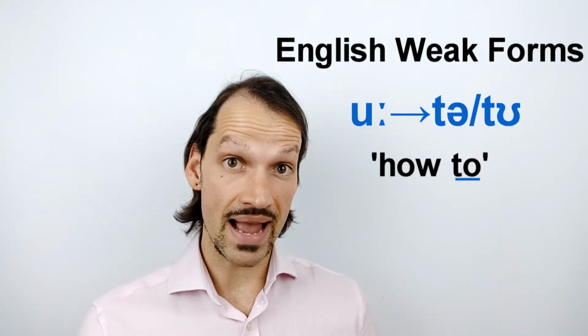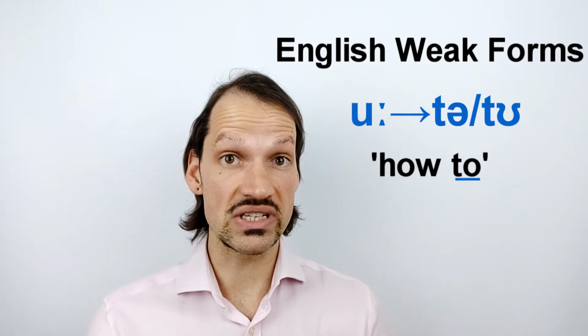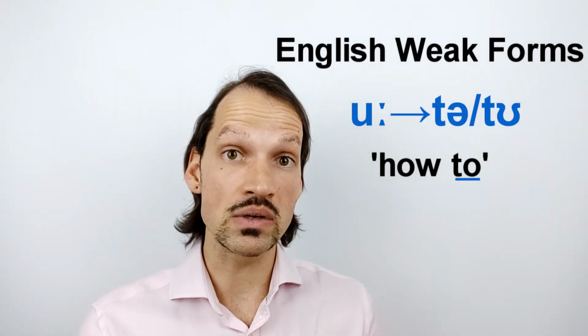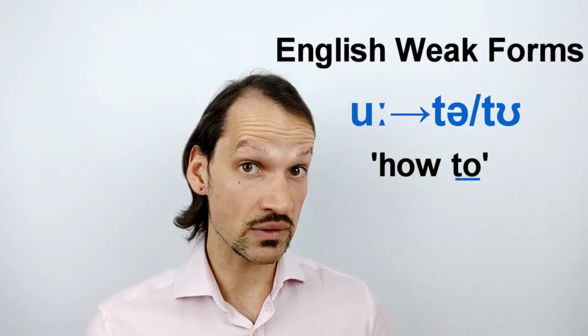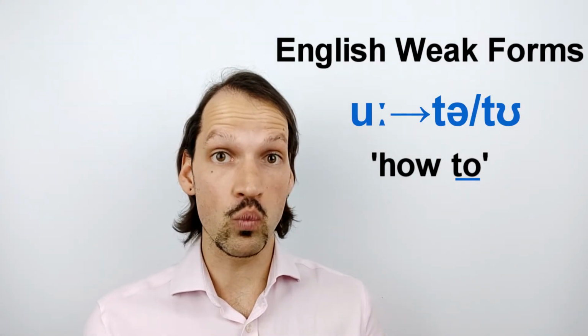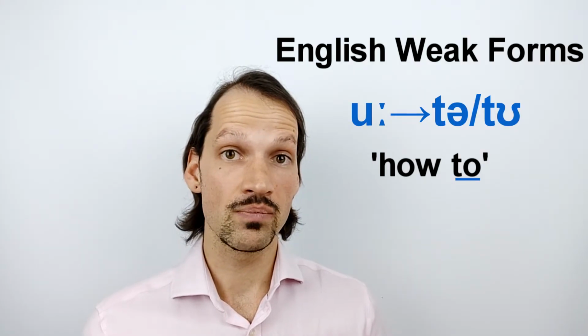The first time she says how to, she says to with the strong pronunciation, where she makes a T sound and a long oo vowel sound. The second time she says it with more of a weak pronunciation and more of a schwa sound. How to.